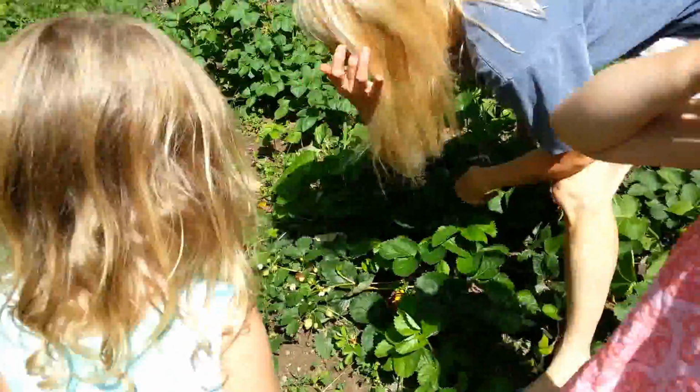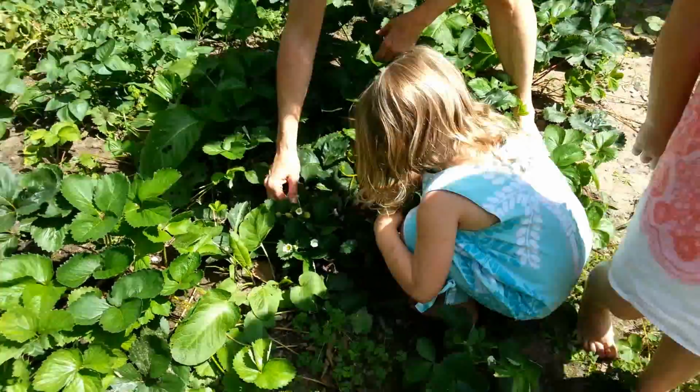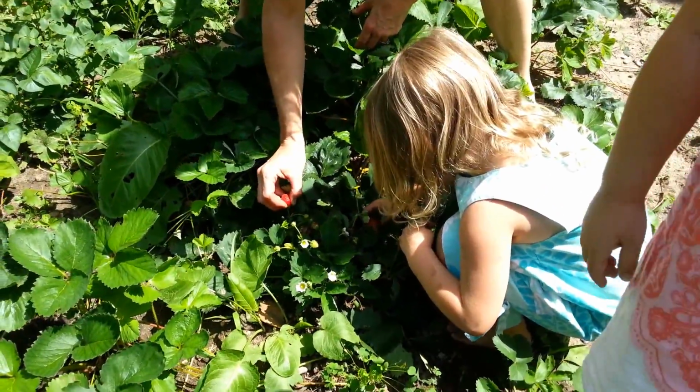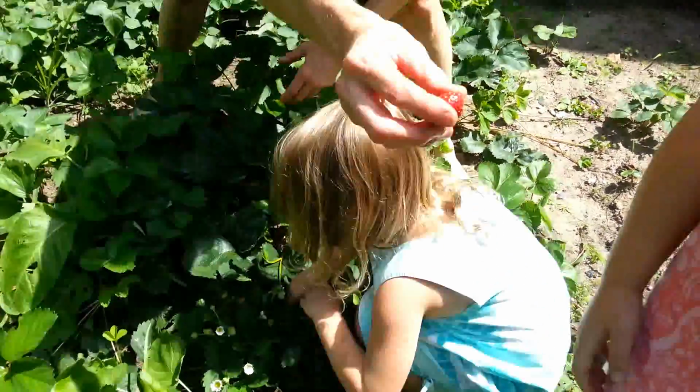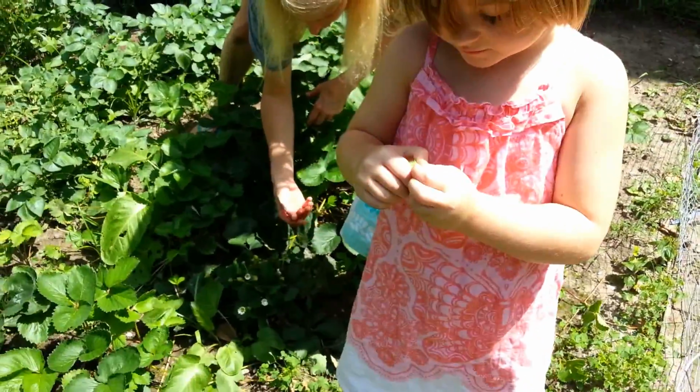Check this out. These are our strawberry plants, and it's really late in the season for strawberries, but it's growing new flowers, which makes me think it's going to grow more strawberries. Pick that one. Here, Autumn, you want to try that? You guys can eat those. I'll try one. These ones look a little mushy.